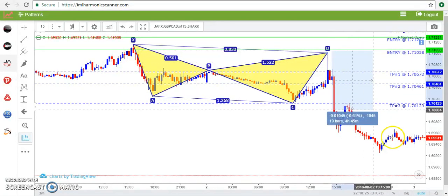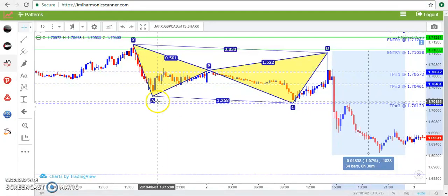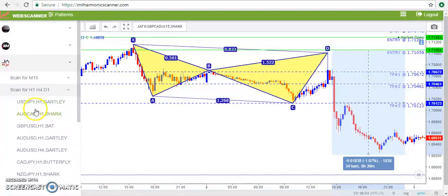Here's another trade setup. Came down over 180 pips, and it took, what, 8 hours? In 8 hours, I would have made over $180 utilizing the harmonic scanner alone. So even while you're learning, because we're going to teach you how to draw up the charts, we're going to teach you about support and resistance, we're going to teach you about trend lines, this, that, and the other, while you learn, you're earning based off of the harmonic scanner.